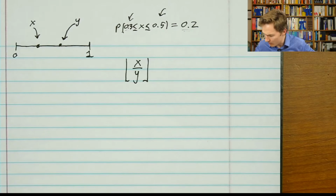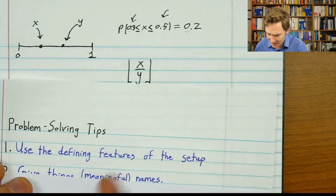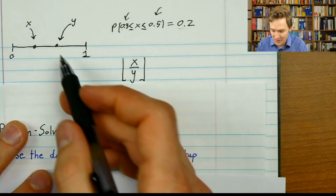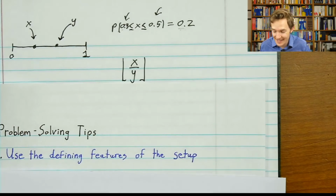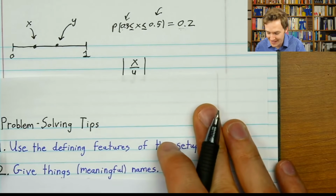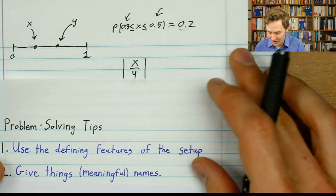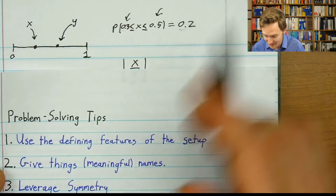So if you think through the principles here, it's kind of like: use the defining features of the setup. Well, it's not clear how to use the fact that it's a uniform distribution. I guess we'll be using lengths in some way to yield probabilities, so maybe that gives us some geometry, but that's not really helpful. Give things meaningful names. Maybe x and y are meaningful, or something suggestive like that.